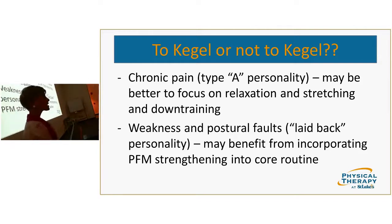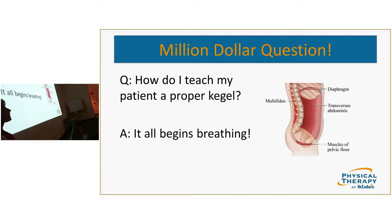But if someone comes through and you're like, oh, they've got that poor posture. They don't have a lot of tone going on in their core. They've got a lot of instability going on. They may very well benefit from you teaching them a bit about Kegel muscles, their pelvic floor muscles, and engaging them and incorporating them into their exercise routine. So how do we do it, right? How do we teach our patients how to do a Kegel?